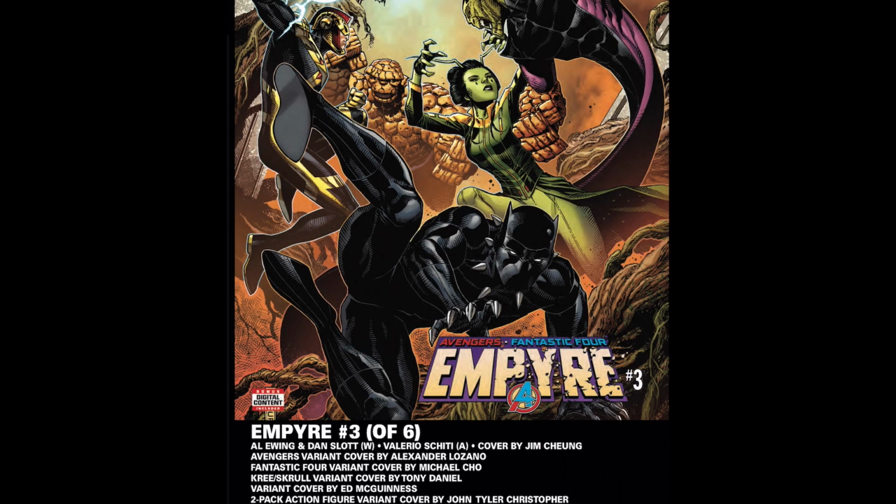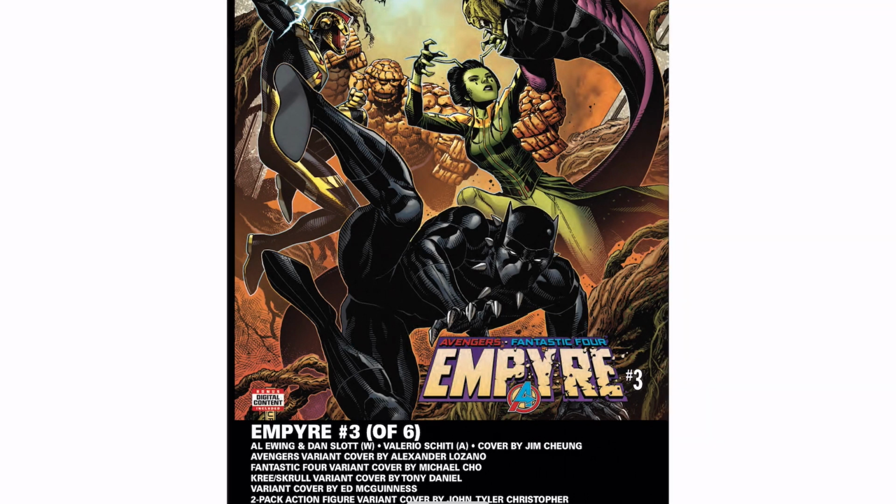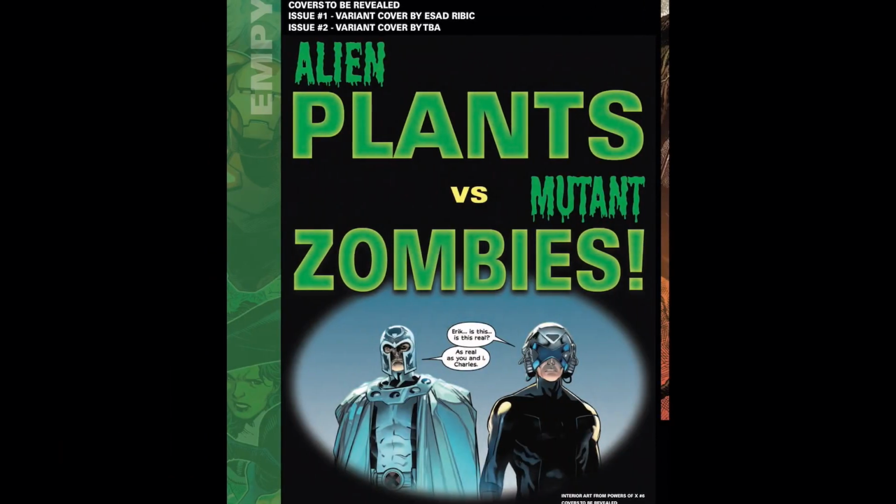A lot of variants there. Tony Daniel, Ed McGuinness. Ed McGuinness is a shame because the Avengers has been a bad run and people are a lot less into them than they used to be. But anyway, Marvel previews May. Here's Empyre X-Men number 1 of 2. And we're getting Jonathan Hickman, Tini Howard. That seems to be the group that's playing together. Gerry Duggan, Benjamin Percy, Leah Williams for the second issue. Four issues here. We're promising hungry plants versus zombie Genosha people. I don't know. Okay.